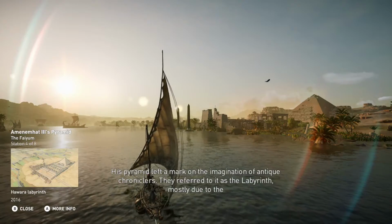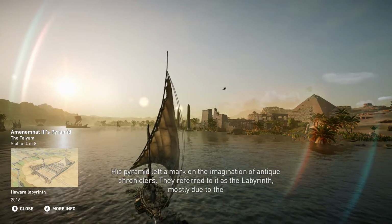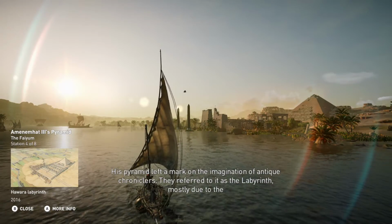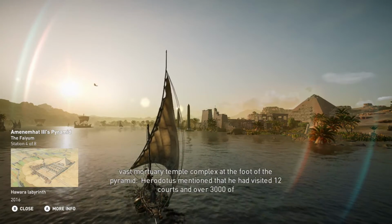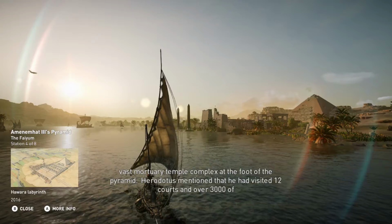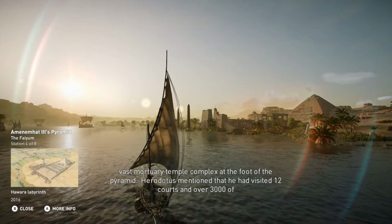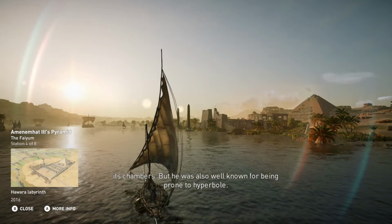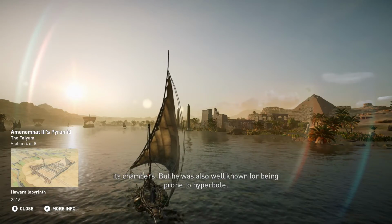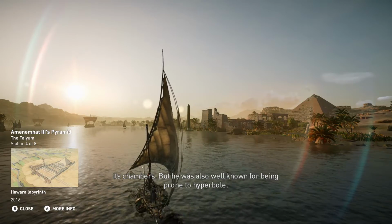His pyramid left a mark on the imagination of antique chroniclers. They referred to it as the Labyrinth, mostly due to the vast mortuary temple complex at the foot of the pyramid. Herodotus mentioned that he had visited 12 courts and over 3,000 of its chambers. But he was also well known for being prone to hyperbole.